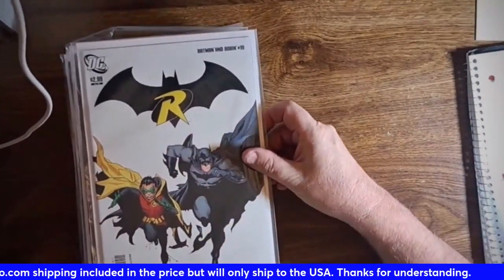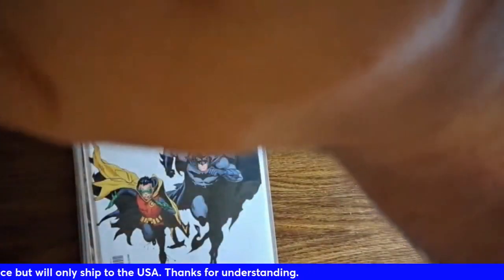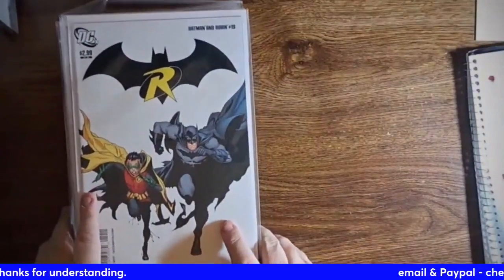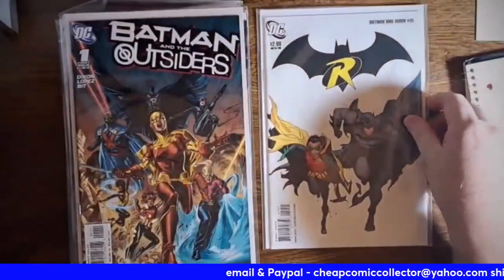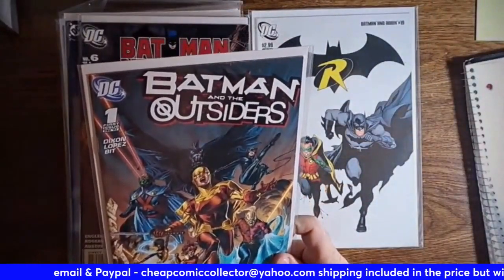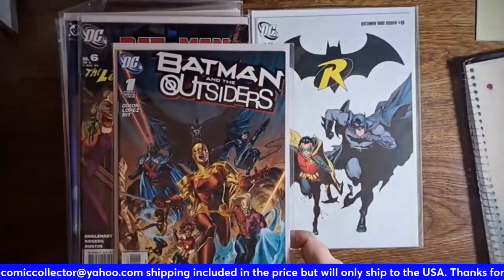Next up, we got Batman and Robin, number 19. Let me get this wire back up where it belongs. And Batman and the Outsiders, number 1. This is from 2007.